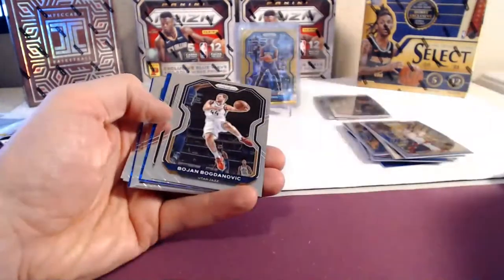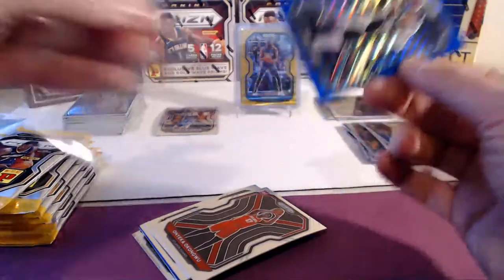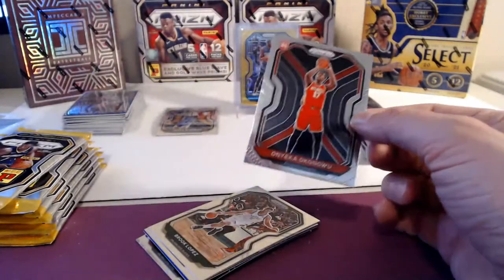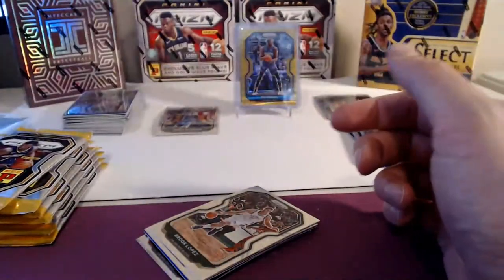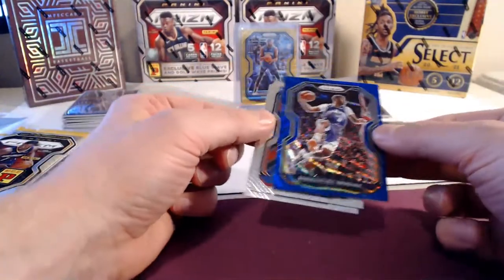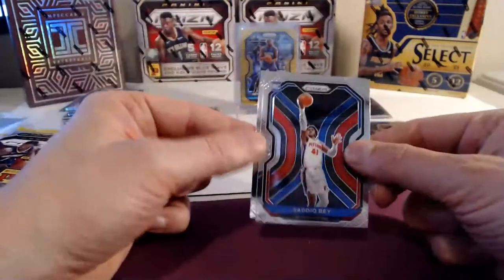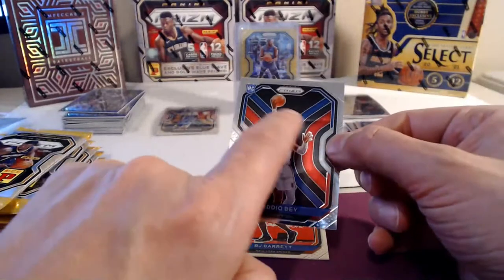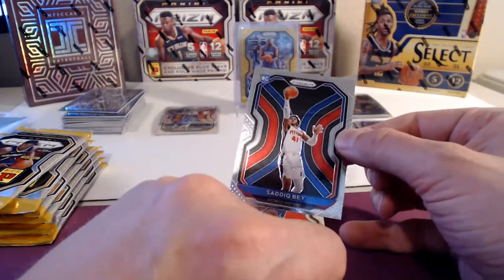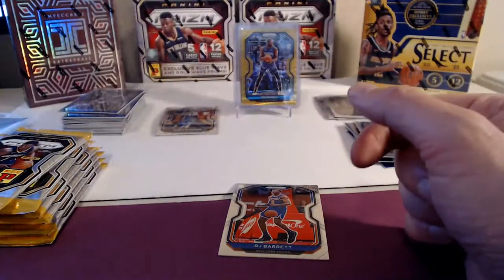DeRozan, Monk, Bogdanovic, White, rookie coming. Tre Jones for the Spurs, blue wave. And then Okongwu right behind him for Atlanta. Brook Lopez, Shake Milton, blue coming, Emmanuel Mudiay. Sadiq Bey and a final. Ooh, you see that? Nasty bend on that card. Crazy. I mean, that is definitely something they did. I've never seen it that bad before.